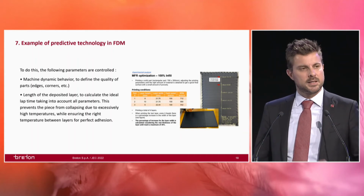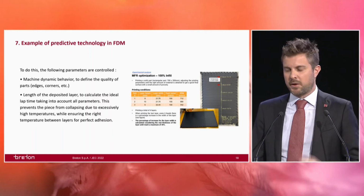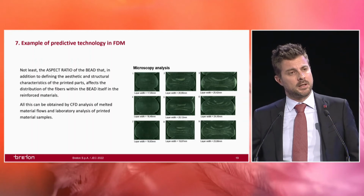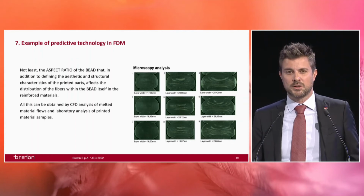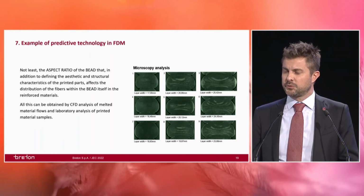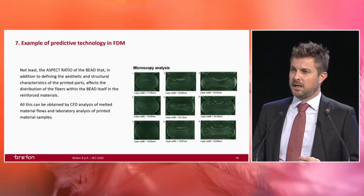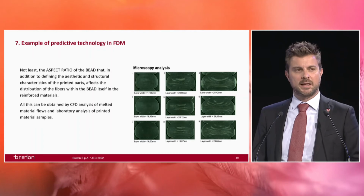So again, with our design of experiment method, we have been able to define how all those parameters need to be controlled. And something that very few are doing at the moment, but that for us has been, let me say, a game changer in all our evolutions, is the monitoring of what happens inside the flow of the extrusion. Okay, so when we extrude, for instance, materials which are composites between thermoplastics and fibers, the flow is extremely important to define where the fibers are going. And the fibers are not distributed in an even way always in any condition.